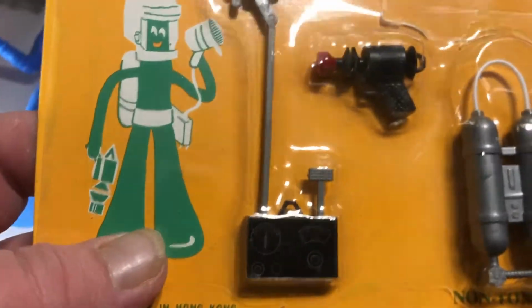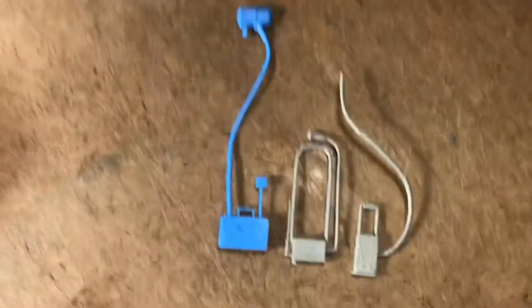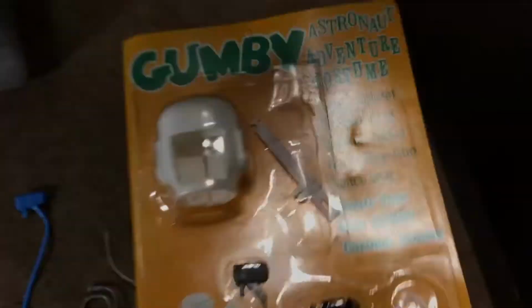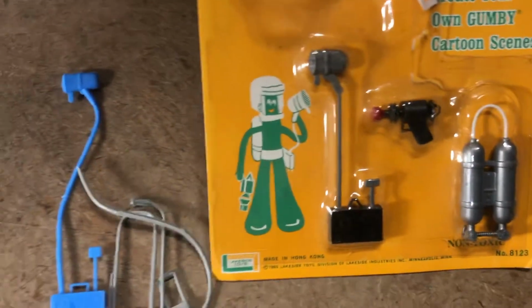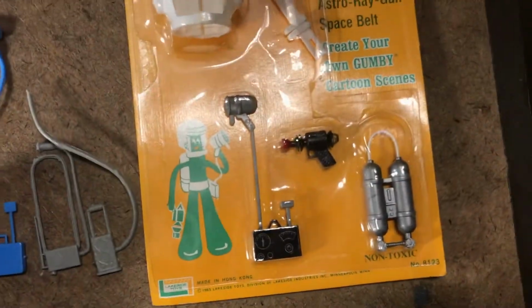Now, who ripped off who? Did MPC plunder from Lakeside Toys, or was Lakeside Toys basing their designs on what MPC already had? Or was it the same designer working for both companies? And indeed, the variations on the pistol and the walkie-talkie hint that maybe it was the same designer. Because there's a subtle bit of difference between the two forms, and there are others from the MPC Spaceman kits that are not included in this Gumby set, I think that helps bear out the suggestion that it's the same designer who was simply working for two different companies. Used a common design to fulfill both projects. How about that?